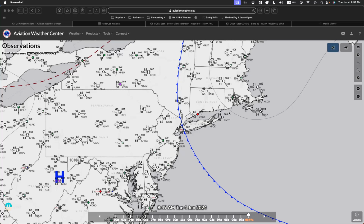Now, let's dive into today's weather. We have a backdoor cold front here, not producing much in the way of precipitation. Some low clouds, a little bit of fog around JFK. Notice the temperature difference here behind this cold front. We're in the lower to mid 60s with more of an easterly wind as we move along the frontal boundary, basically draped around the New York City metro into the Hudson River Valley.